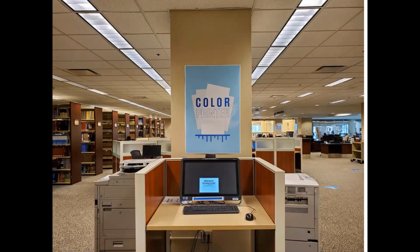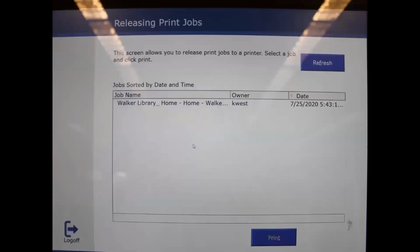Printing across campus is tied to your ID. At any given computer, you choose the appropriate printer, either the black and white or student color printer. And then in the library, you walk to the closest print release station, log in or scan your ID card to release your print jobs. We do not have direct printing from personal devices. There is one workaround though.